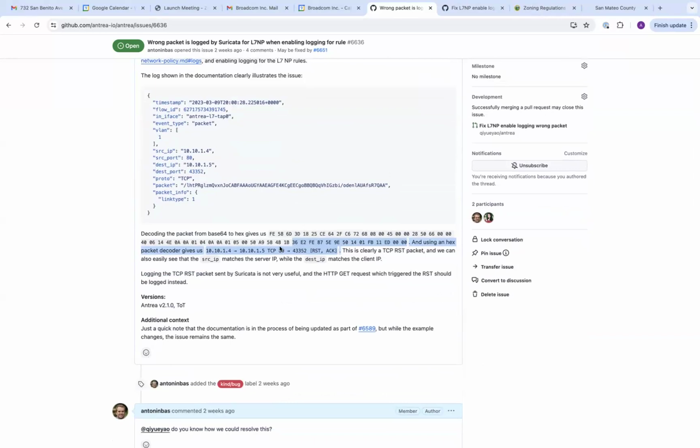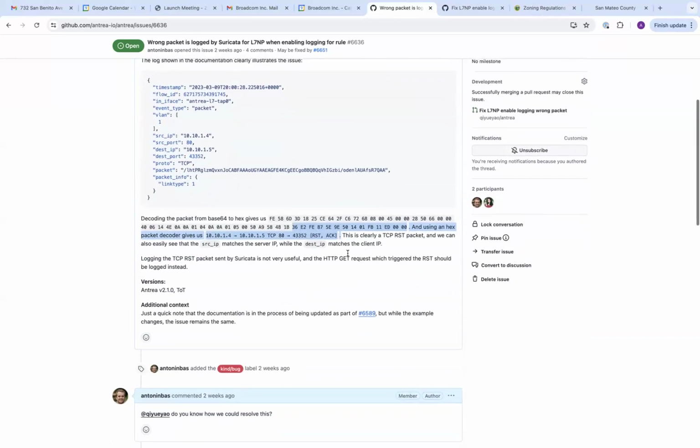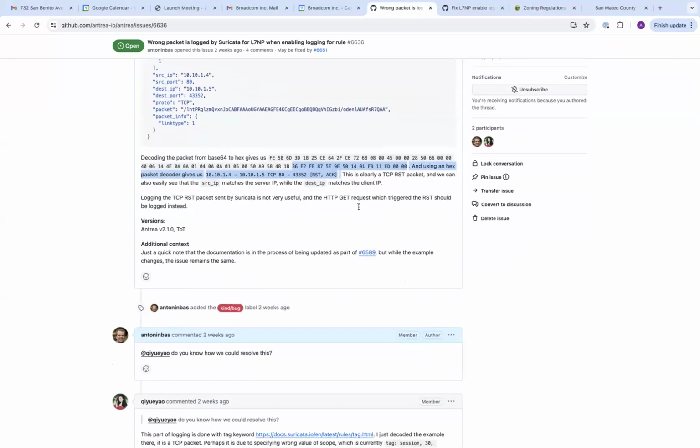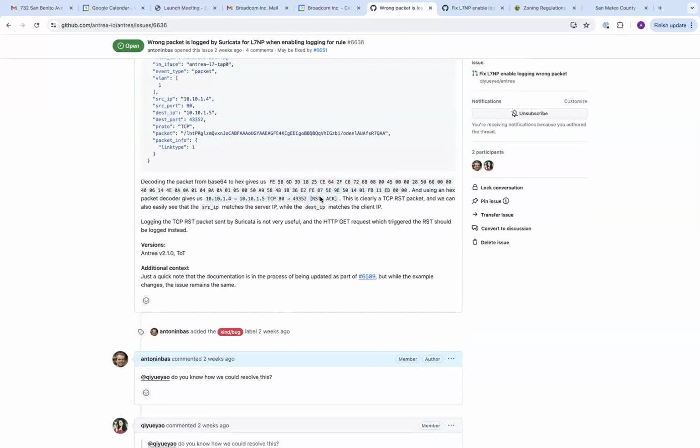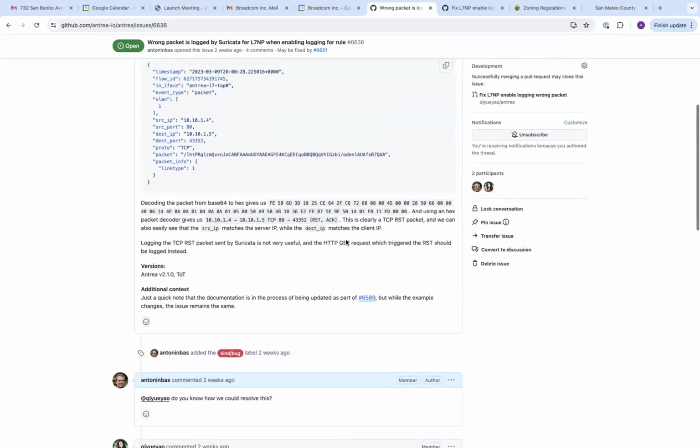We're actually logging the reset packet, the TCP reset packet, which is sent by Suricata because the packet doesn't match any of the rules letting traffic through. And so that's not very helpful at all to be logging this packet. I think the whole point of logging the packet is it should be logging the packet that triggered the rule violation, which is the initial HTTP GET request in this case.